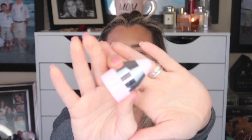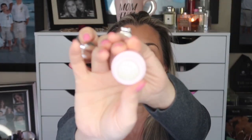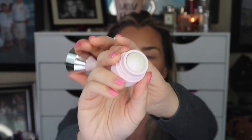And then I did also in my box for Ipsy get this, I don't know how to say it. This little highlighter thing, I think I may be using some of this on the actual eye. It's like a funky highlighter with a really pretty duochrome. It has like a pink undertone.